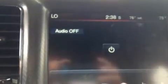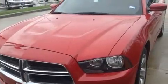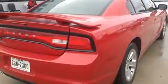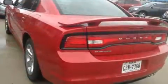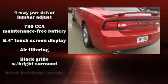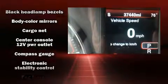A wealth of standard features mean that you no longer have to sacrifice, like heated seats, front and rear reading lights, one-touch window functionality, speed-sensitive wipers, a built-in garage door transmitter, an automatic dimming rearview mirror, front dual-zone air conditioning, and remote keyless entry.